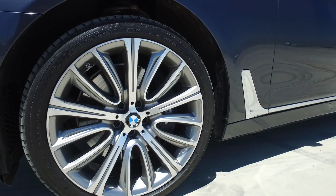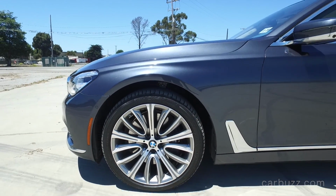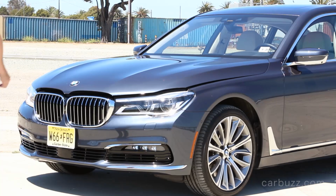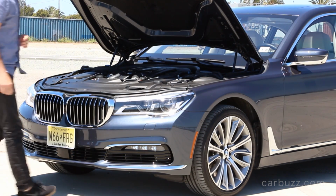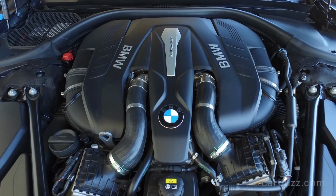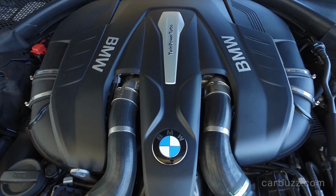I also really like that bit of chrome all along the bottom there. It's standard, and it gives the car a striking presence. However, I don't think BMW pushed the exterior design philosophy enough. It's a little conservative. I would have liked to have seen something a little more radical, but that's just me.